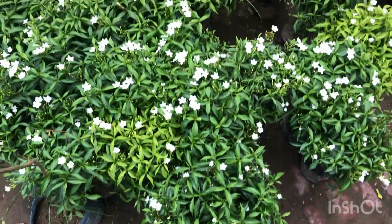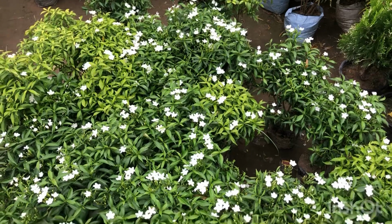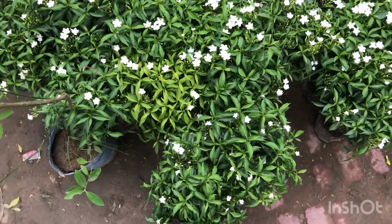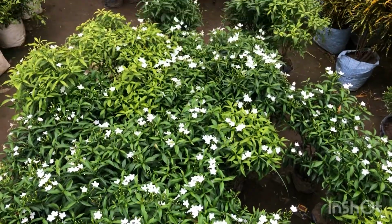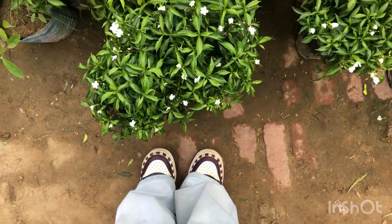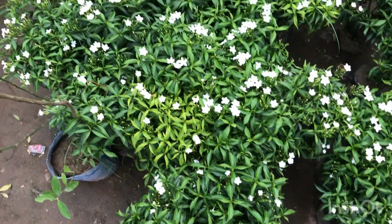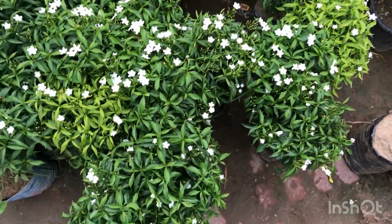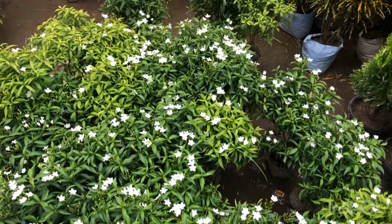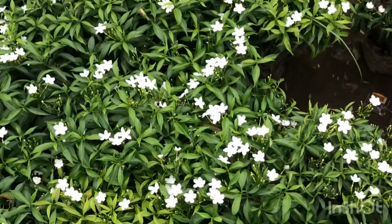Now here we have crepe jasmine, priced at rupees 100 each. An aesthetic setup, an aesthetic plant. It blooms regularly without fail, attracts a lot of pollinators including butterflies, has a lush green, small leaved, still has this lush green foliage, and it's a very beautiful plant to bring to your garden this monsoon season.